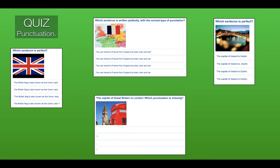Which punctuation is missing? So which punctuation is missing? Is it number 1, a full stop? Number 2, a question mark? Number 3, a comma? Or number 4, inverted commas?